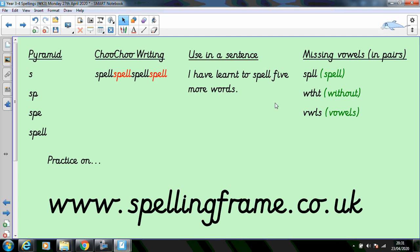I have learnt to spell five more words. I've used it in the correct context. And if you can work with a partner in pairs, you can miss out the vowels, A, E, I, O, and U. You can get your partner to write down the word without the vowels, and then you write the full word and show that you understand all of the letters that are needed to spell that word.